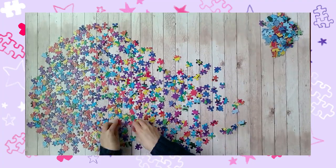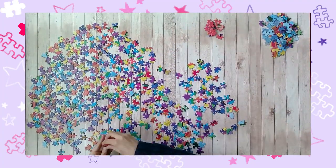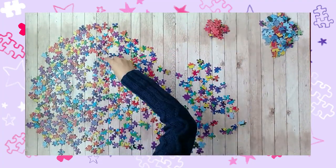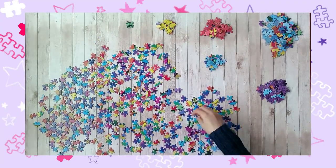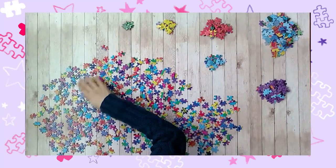Regarding the separation of pieces, the first and most important step, I started by separating the edge pieces and also the pieces from the solid color buildings from the background. In the end, I had 6 piles of pieces.